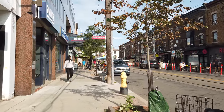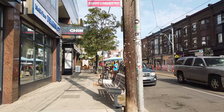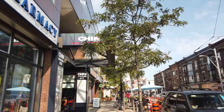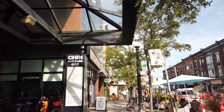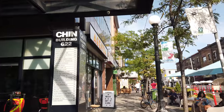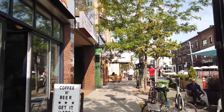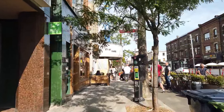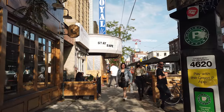There's the Chin Building, which traditionally hosted a number of multilingual radio stations. I don't know if it still serves that purpose. Looks like it's just a regular office complex right now. And right behind that is the Royal Cinema. This goes back till 1939. And it's currently serving as an event venue.